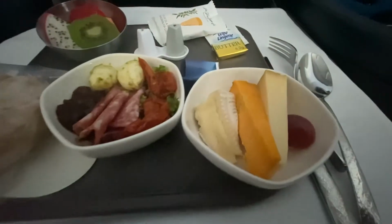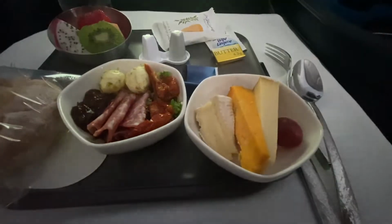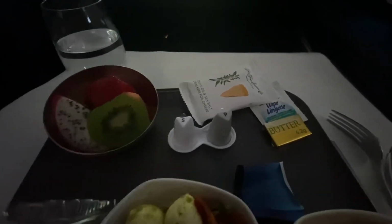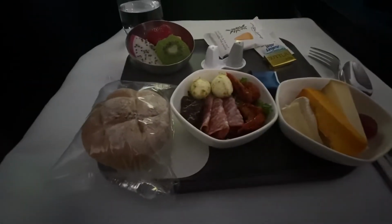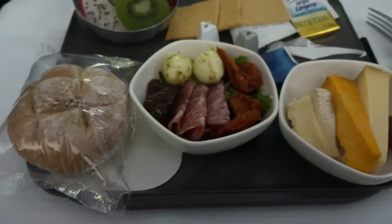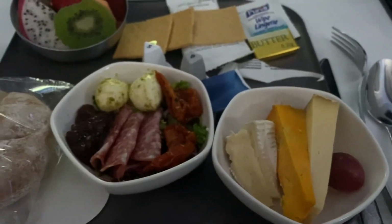Alright, so after my nap, I was provided with this little snack. I thought one grape with some cheese is pretty irritating because really one grape is not enough. One grape was the biggest tease. It was honestly what killed the flight for me. If I was given 4 or 5 grapes, I'd have probably enjoyed this a lot better.